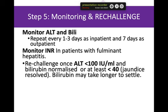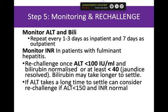Once the ALT is under 100, so it doesn't have to be normal, and the guideline says the DILI normalized, but at least under 40, you're going to start looking at rechallenge. We do find that the bilirubin tends to take a long time to settle, and we would therefore not wait for it to be completely normal. If the ALT takes a really long time, and especially in patients who have quite a bit of TB of the liver as well, and the patient is otherwise well, asymptomatic, bilirubin looking nice, you can also rechallenge if that ALT is under 150.